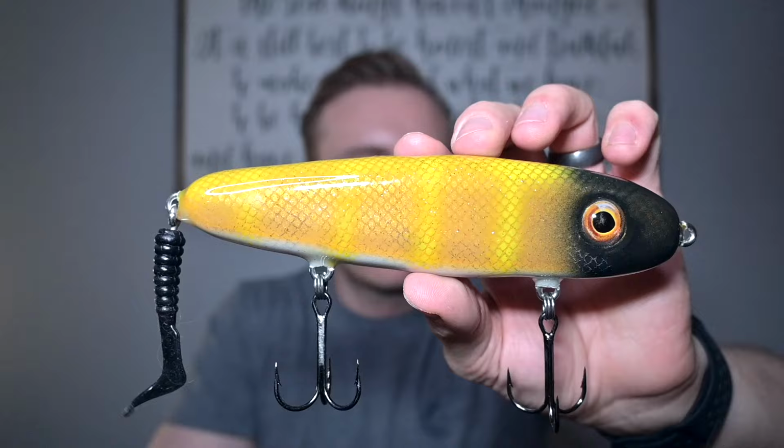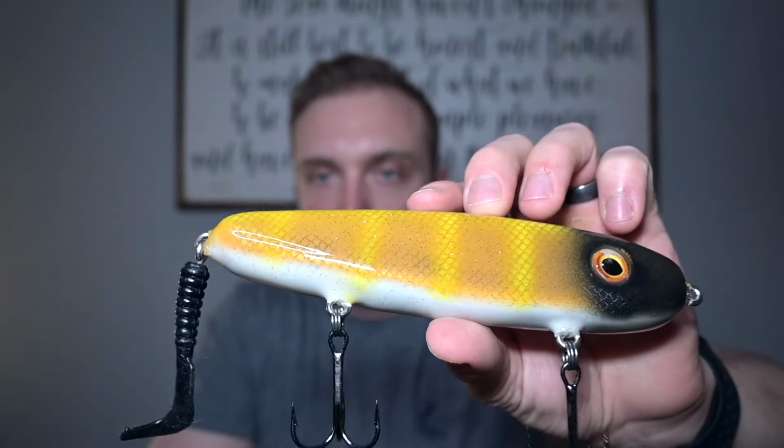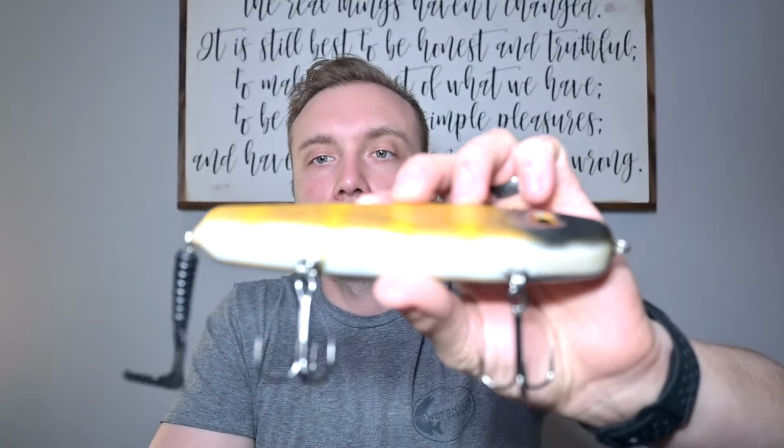I need to just throw it in the box and be done with it. This is the time to chuck them, that is for sure. But that is the Bucko Glide. I don't have a ton of info on it, unfortunately. I'm sorry, Bucko. I should have got some more info from you before I did this. But if it looks cool, hit up Bucko.